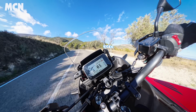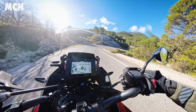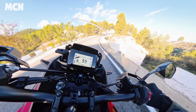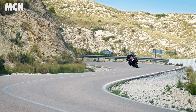Now the steering head angle is exactly the same. The changes are, there's a slight difference in trail, because the CB1000 GT has a slightly longer swing arm. The ride height is slightly higher. So as a result, it's got a bit more stability, but it doesn't affect how sharp it handles, how quick it turns.